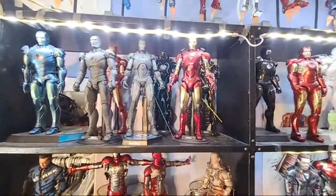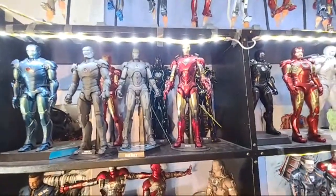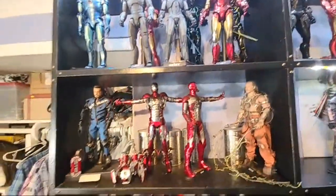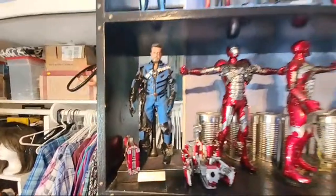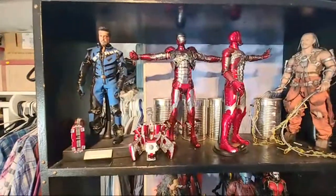So they have the Mark, forget whether it's Mark 50 or Mark 85, that they've done in Neon Tech. I don't even care. I'm just totally passing on that. I'm so over the Neon Tech, it's not even funny. There's Tony Stark with the dissolving suit. Not made by Hot Toys, but Hot Toys has one that was coming out in a couple of years.